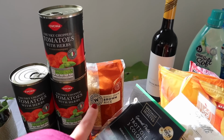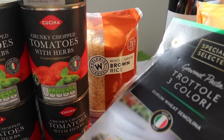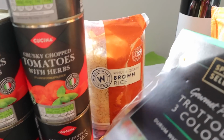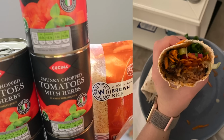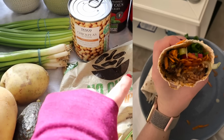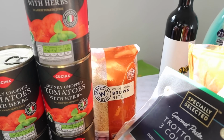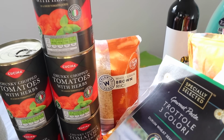A bag of whole grain brown rice. This is 80p, and this will last us at least a month, this brown bag of rice. Every time we have our vegetable wraps, we fry our rice a little bit and then put it in our vegetable no chick chicken wraps each week. It's a really affordable way of bulking out your food and making it extra delicious.